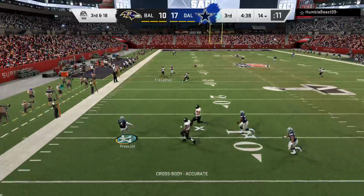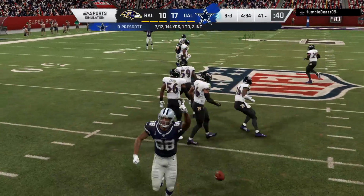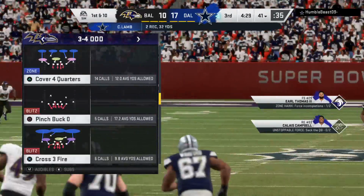From the shotgun, it's Prescott. Forced out to his left. Well, this is taken in. It's complete. A pickup of 27, and they pick up the first down in the process.